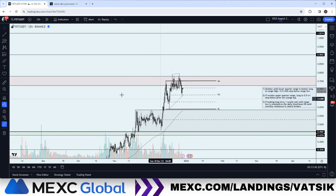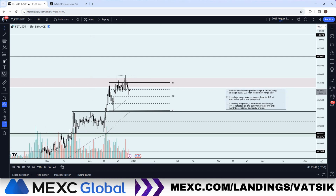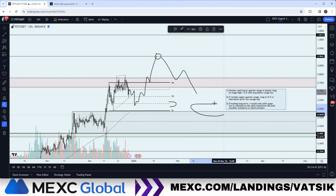Because personally, even if we do get this long setup that I'm looking at, so say we come down a little bit further and we do get that opportunistic entry around the lower quarter quadrant, okay, we can stab along, reclaim the EQ, put pressure on that range high, and then we do in fact come up to our target here at 90 cents. Eventually the market's going to turn into a correction. So it's possible from that point on, we get our macro correction, which then becomes more of a long-term opportunity.